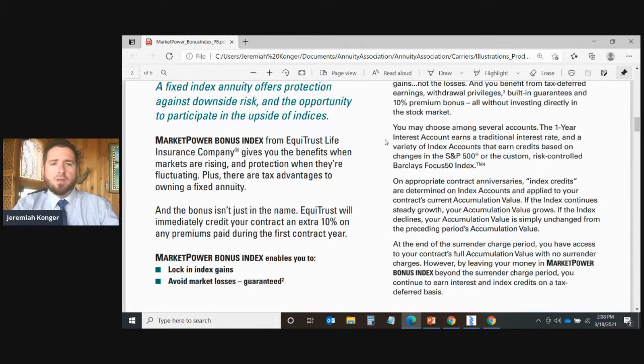Now, if you stick with us through the entire review, we're going to be breaking down really the specific indexes in this annuity to see how they would have performed over the last 10 and 15 year periods of time based on the parameters of the offering in the contract today. We'll also be diving into the Barclays Focus 50 index to really just look at the pure index itself to see how it's performed over those periods of time as well. So it'll give us a really good baseline to see what this thing does.